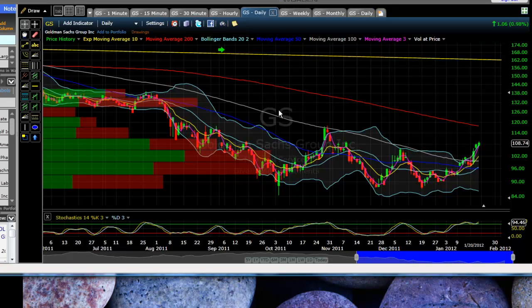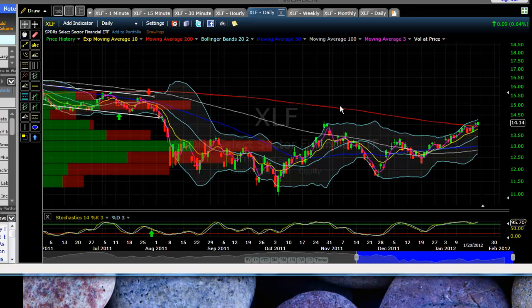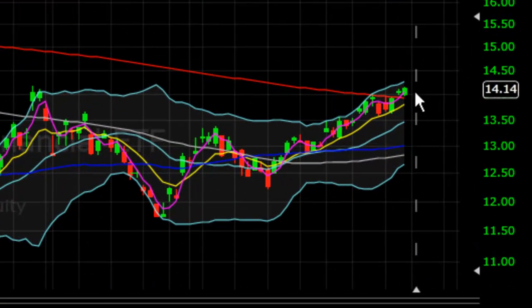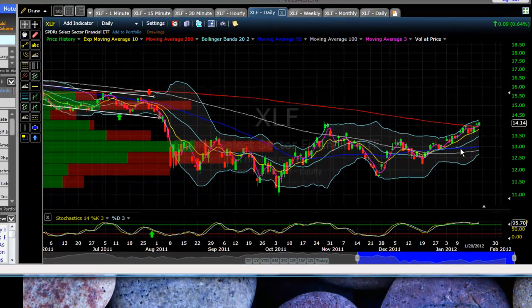And if you look at the XLF, which I believe GS is part of, you can see that we're moving above the 200 period and looking good. So I would expect this, if it continues to move higher, Bollinger Bands are both pointing higher, which means this could grind between the short-term period average and the Bollinger Band. This can move up a little bit higher and come back and test the 200, which is what I'm expecting, with all the averages down below this.